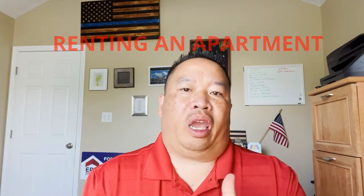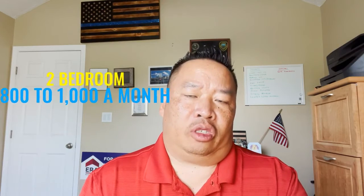If you're looking at renting a one-bedroom apartment, you're probably looking at about $600 to $700. I didn't find very many one-bedroom apartments, but there are some out there if you're looking for one. If you're looking at renting a two-bedroom apartment, they run from about $800 to about $1,000. If you're looking at renting a three-bedroom apartment, I found some from about $1,400 to about $1,800.